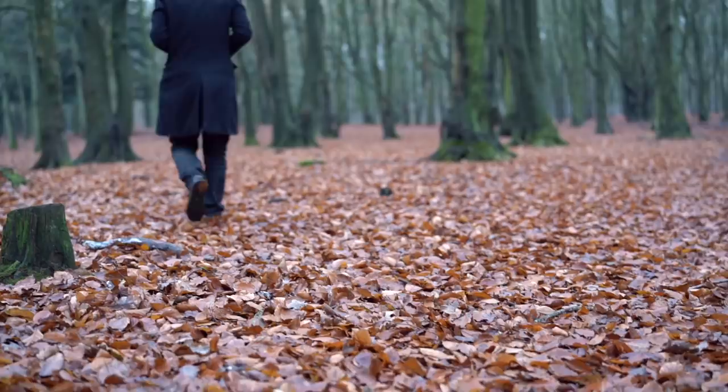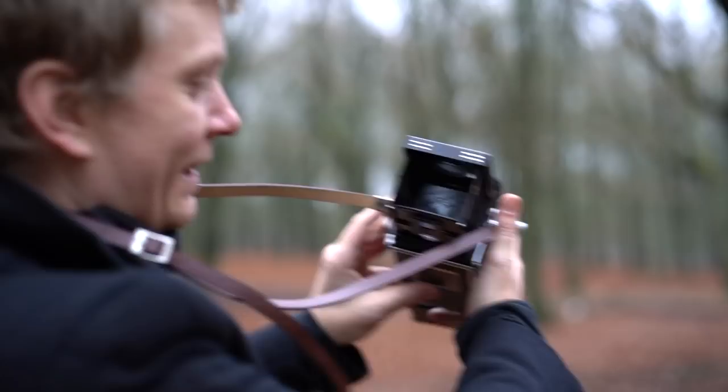Okay, try look at this. Maybe we can take a photo from the top. We got it. Okay, we saw a deer. It's right over here. We need to be quiet.